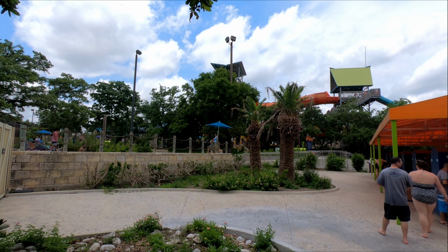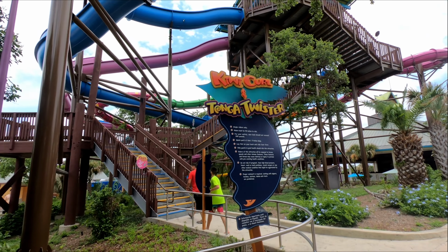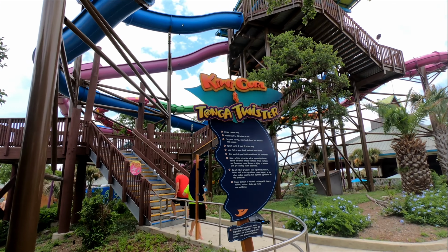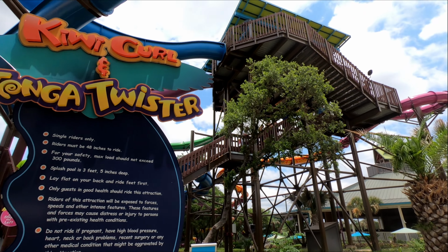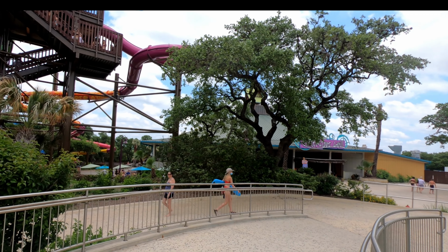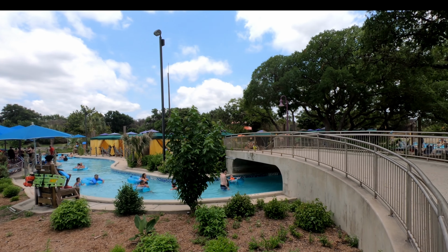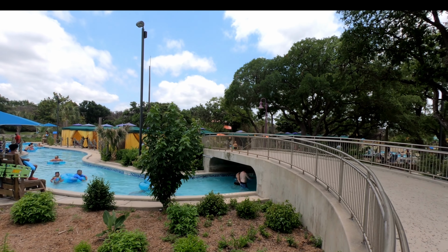Okay, walking from behind the lockers here. We were just over there by Ihu's Breakaway Falls and came back behind the lockers. Now we're in front of Kiwi Curl and Tonga Twisters. Usually can just jump on this and be done with it, but there's a little bit of a line today. Taking a right on the walkway right after Tonga. And you have the Lazy River right here. There's a bridge. It takes you over to some more cabanas.